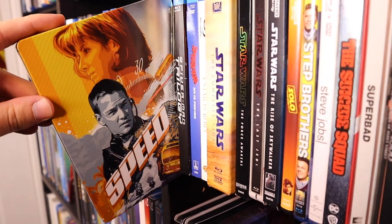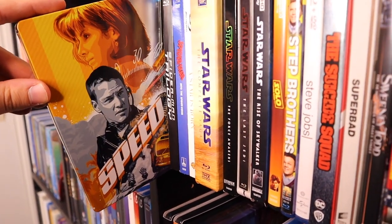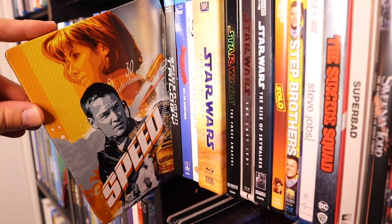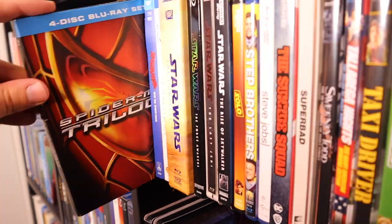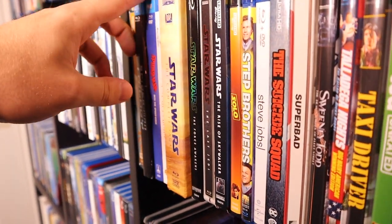All right, so finishing out this last section, we've got Speed on Steelbook, a movie that I need to rewatch soon, but I remember watching it for the first time in a Disneyland hotel room at 5 a.m. My body was not adjusted to the West Coast time. Very fun action flick. The Raimi Spider-Man trilogy, just classic stuff from my childhood.